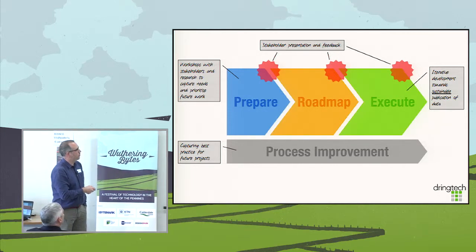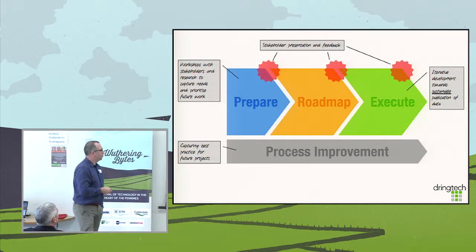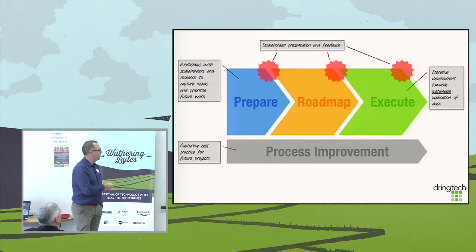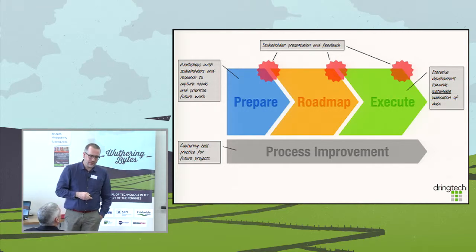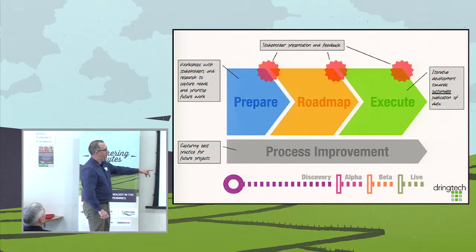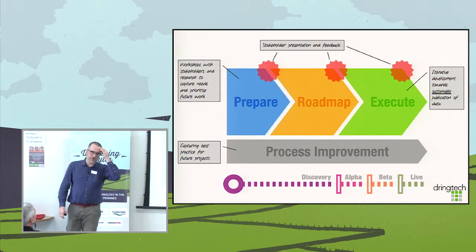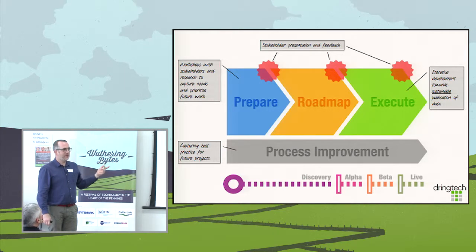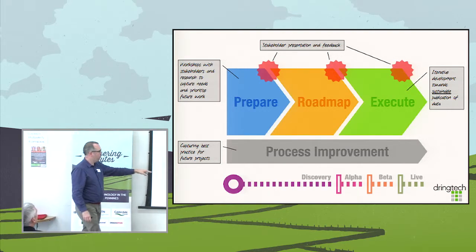Obviously, all the way along, you want to make sure that you're feeding back to your key stakeholders, and you ought to also be capturing stuff that's worked well, so that in the future you can go through and do it again. Okay, and this is based in part on some of the thinking that's in the Government Service Design Manual. I've done quite a bit of work with DWP recently and other public sector organisations within IBM when I was there.